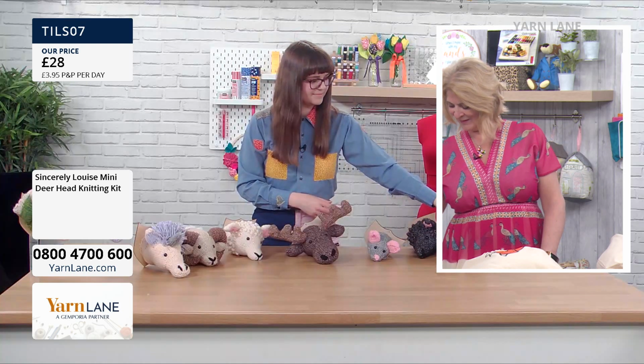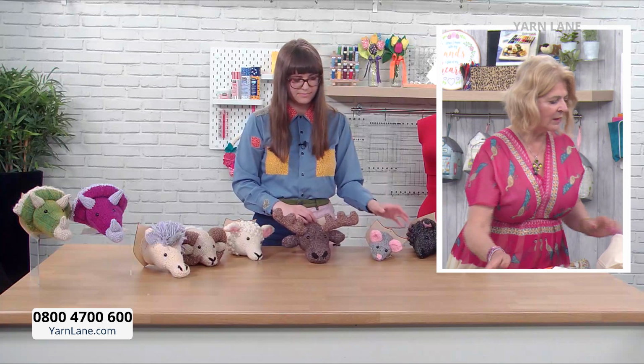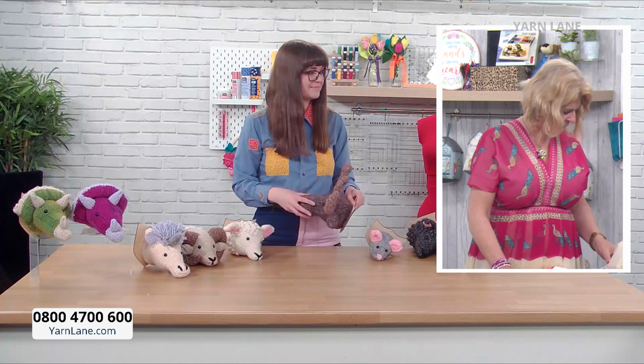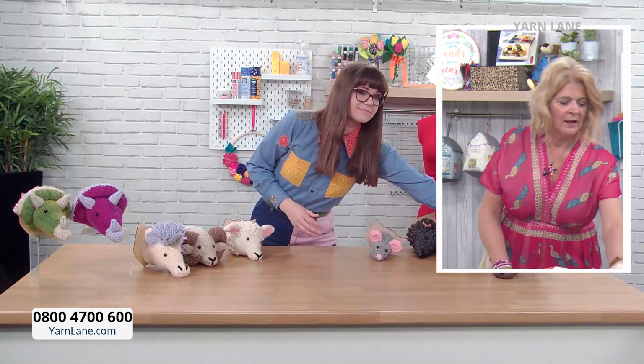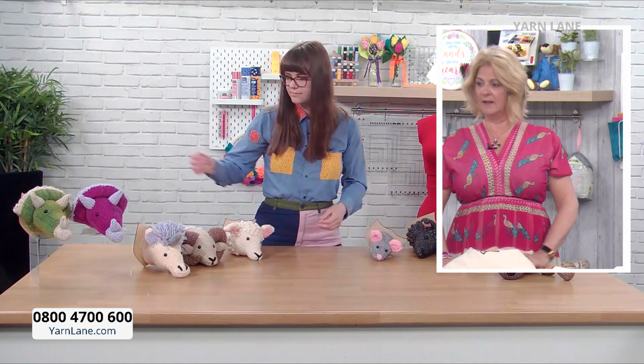Very fancy name, yes. So we do have three more kits actually. I've got, oh no, that's the mouse, the Minnie Mouse. I've already done the Minnie Mouse. We also have the Triceratops. Now this one is the purple.